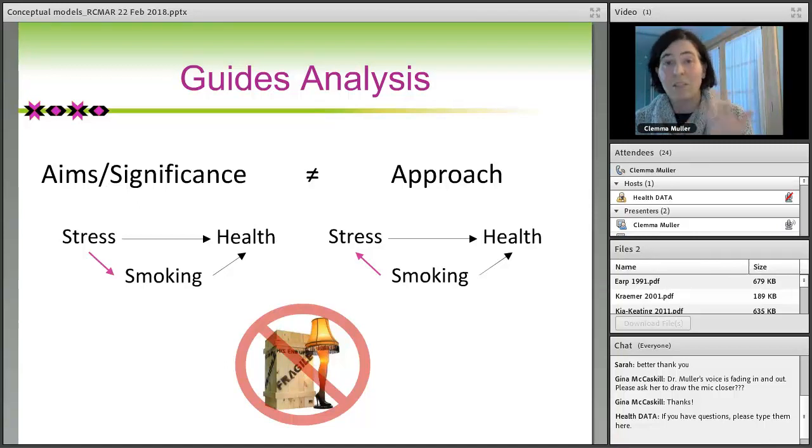In the analysis plan, in the approach, smoking was depicted as a confounder. So they were going to simply adjust for smoking as you would if you thought it was a causal effect on stress in a confounding relationship. And that, in my experience, can be a deal breaker because if your reviewers catch that, they're going to think that there's either something wrong with your model or your whole basic premise, something wrong with your data, or that your analysis plan is inappropriate for some reason. So you want to be very careful with that.